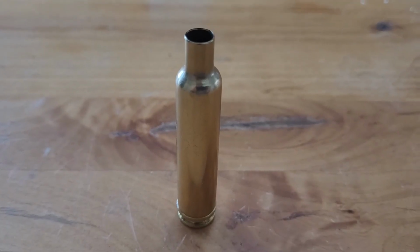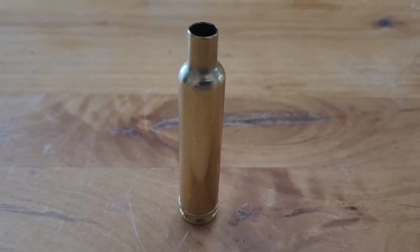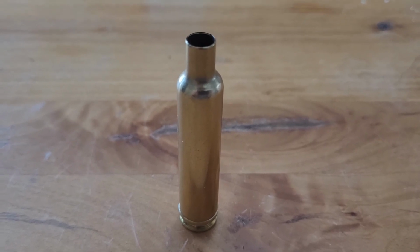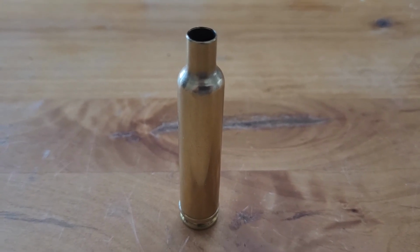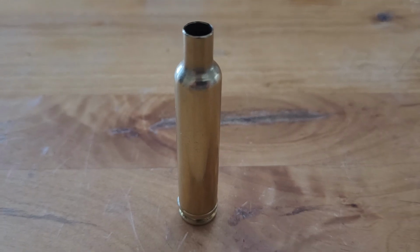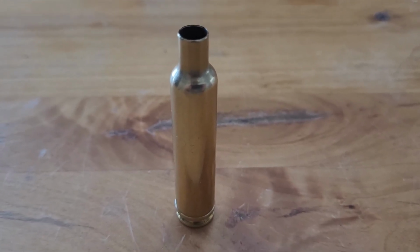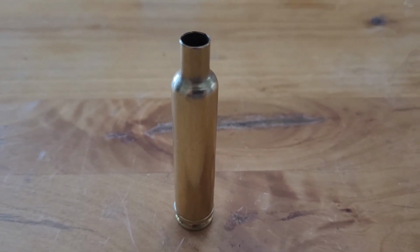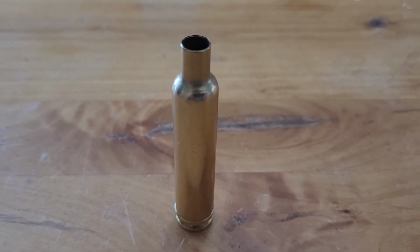Yeah, it is possible to get these to be extremely accurate. There is a YouTuber called The Real Gunsmith, and he builds custom rifles, and he has built a lot of 300 Weatherbys, and they're hunting rifles, but they are extremely accurate hunting rifles, to where he can get them quarter inch or less. So yeah, you can get these Weatherbys to be really accurate.